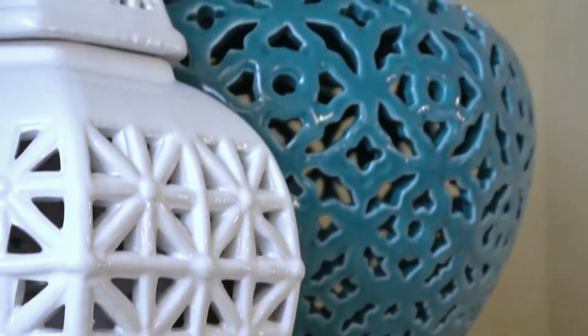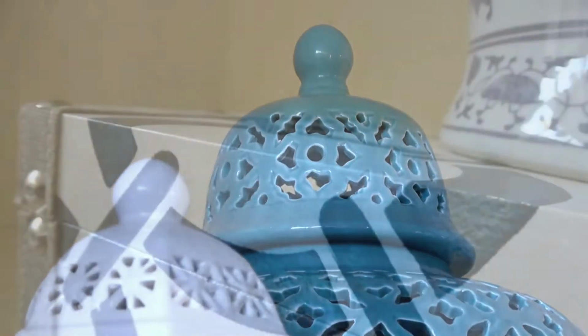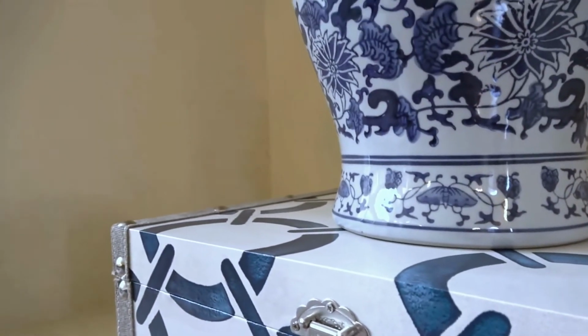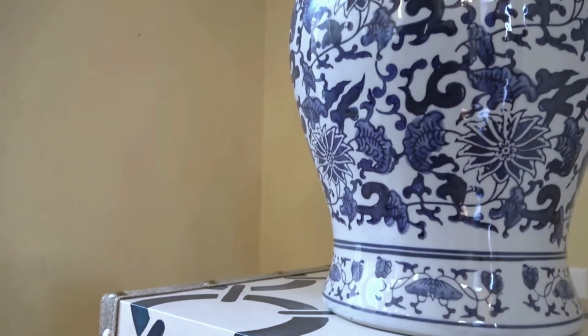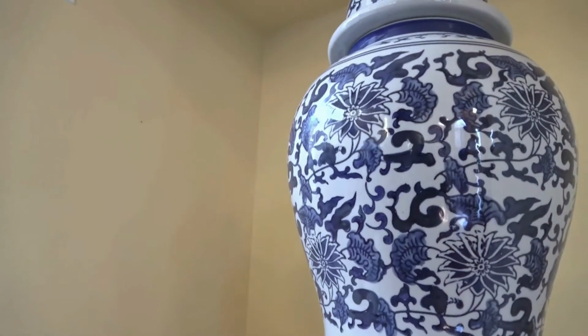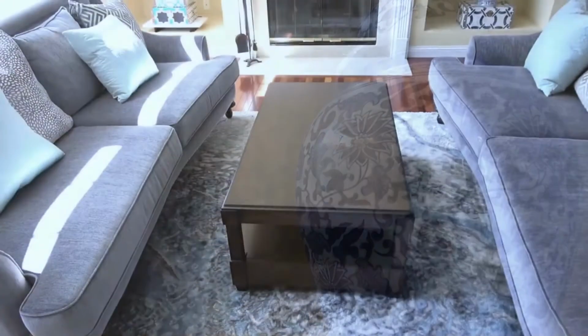So I have a white ginger jar and a turquoise ginger jar, and these are a lot more contemporary, so they're going to go into a vignette all their own. Now I have a set of decorative boxes, and I'm using the blue and white one here to go with more of a traditional blue and white vase. And in the other box, I used the turquoise and blue combinations, and those were a little bit more contemporary.